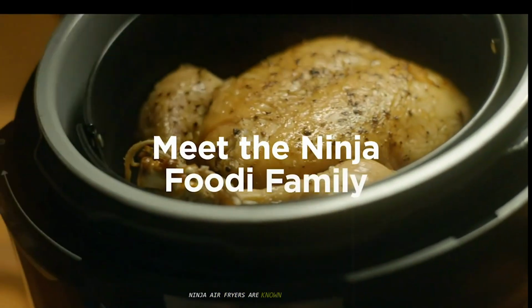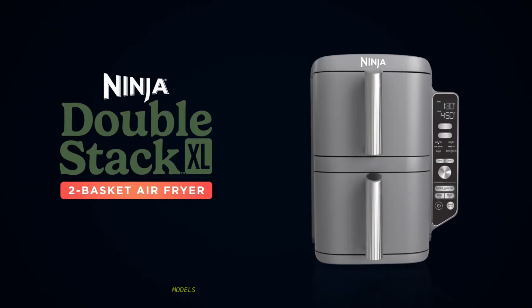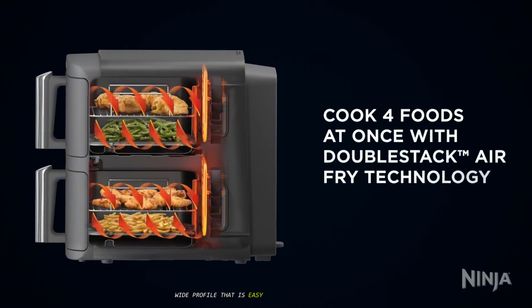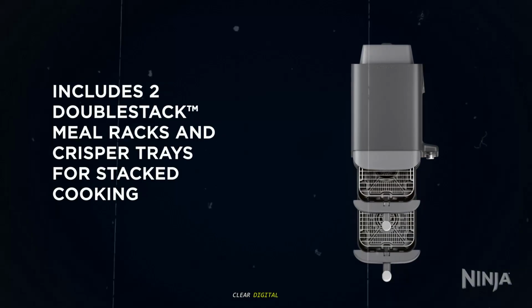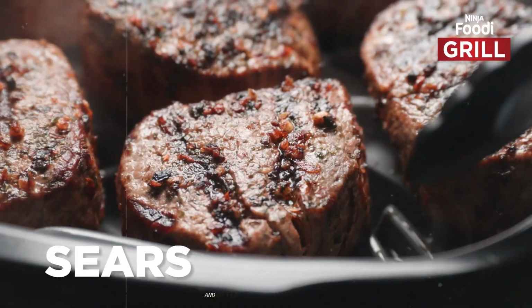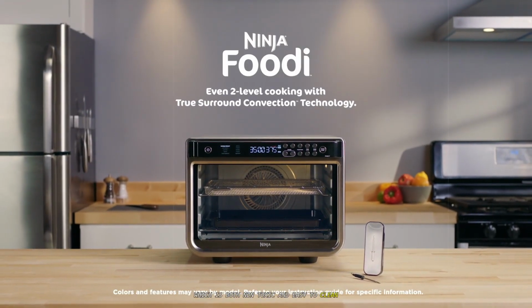Ninja air fryers are known for their compact, modern, and user-friendly design. Models like the Ninja Pro AF141 feature a squat, wide profile that is easy to fit on most countertops, with straightforward controls and a large, clear digital timer. The baskets are spacious relative to the unit's footprint and often feature a ceramic coating, which is both non-toxic and easy to clean.